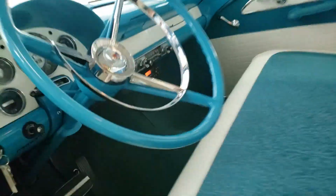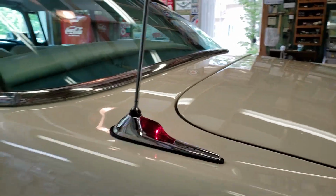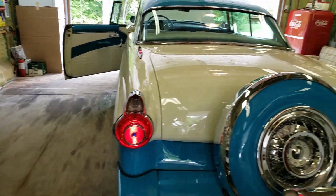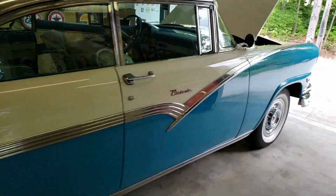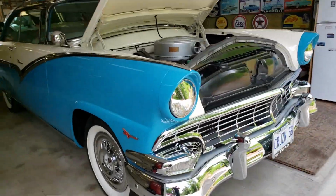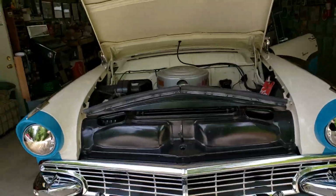We'll show you all the lights work real quick. Dash lights work just as they should. Even has accessory lights, tail lights, and I also did test brake lights, blinkers, all that. Everything works exactly as it should. Headlights are working. Parking lights work as well. So it is in roadworthy and ready to go condition.